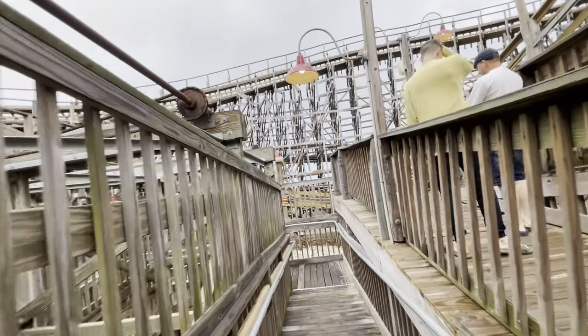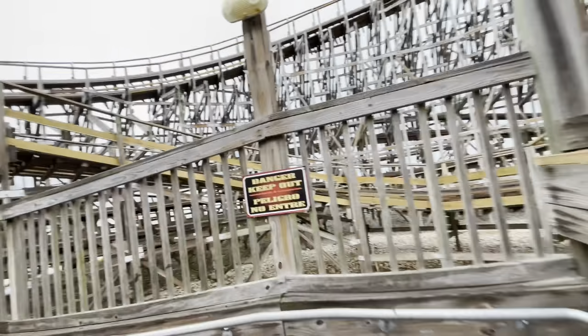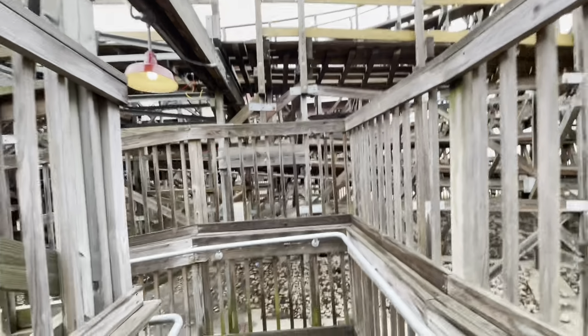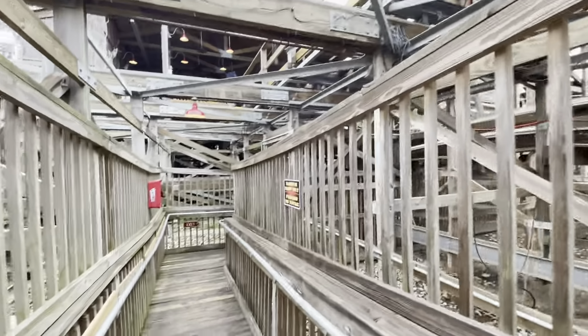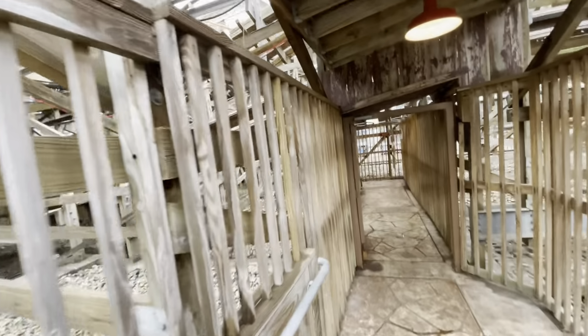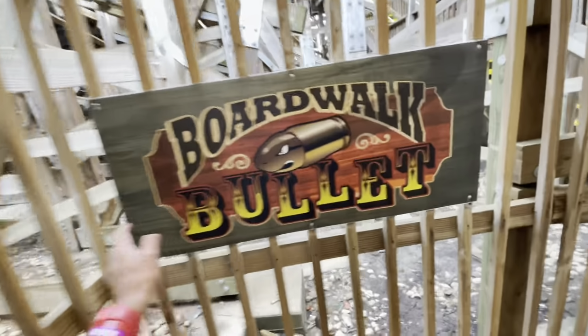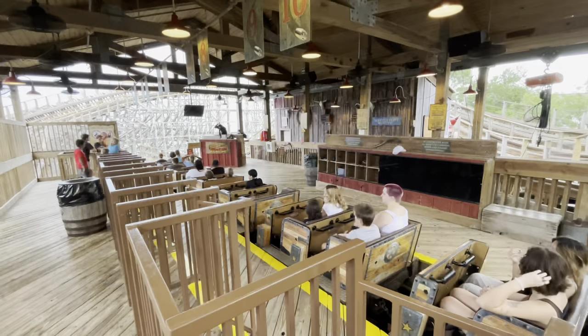It runs PTC two bench trains with ratcheting lap bars. So it's the usual, and the operations are nothing to scream about. They're pretty annoying, actually. It takes like 4 or 5 minutes to send out a train. That's okay, though. We had a great time riding that just now in the front. Let's go check it out in the back, because that's where they just rode, and they were blown away. I'm excited to see what this is like in all types of different rows. Let's get the whole Boardwalk Bullet excursion. We're gonna ride this thing out. Let's go.